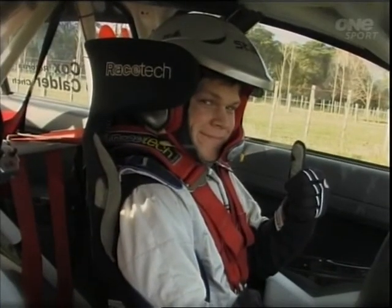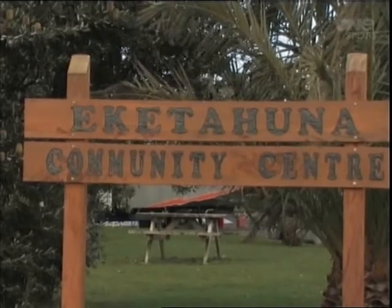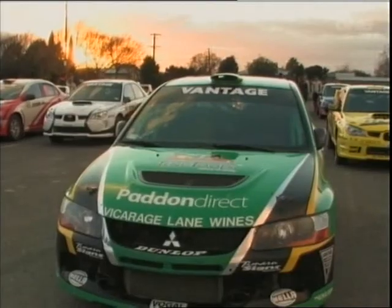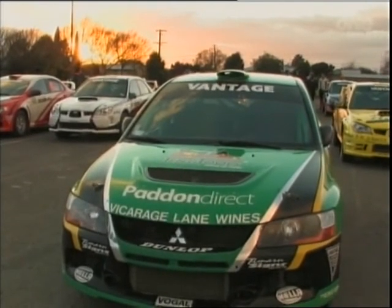Round 4 of the Vantage Aluminium Joinery New Zealand Rally Championship. Today the rally heads to the town of Ikitahuna, but first it's an early morning start from Masterton and local hero Richard Mason determined to make it his day.